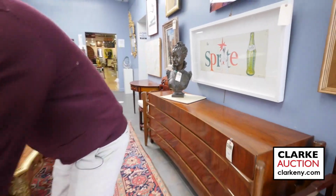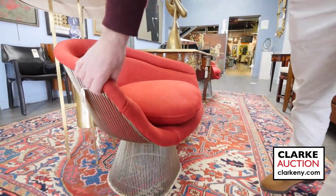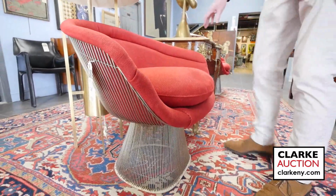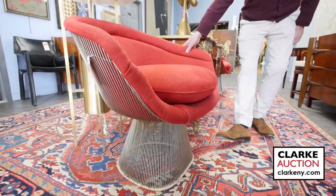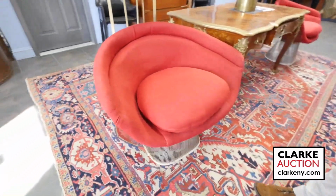Here, some of the start of the wonderful mid-century we have in the sale. A lot of it came from Connecticut, Western Connecticut. Here's a pair of Warren Platner club chairs. Still wonderful fabric in great condition. Came straight out of the house where they were around the table, etc.